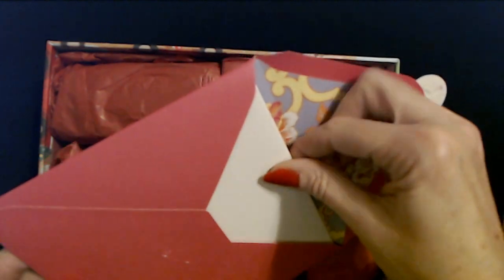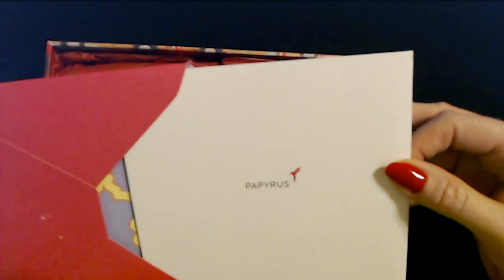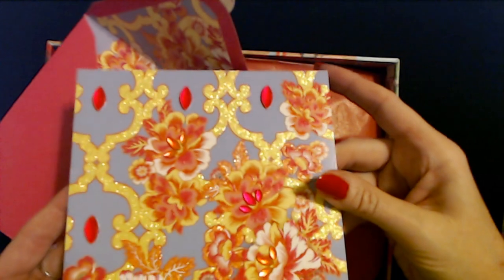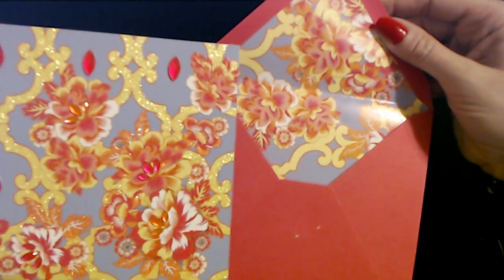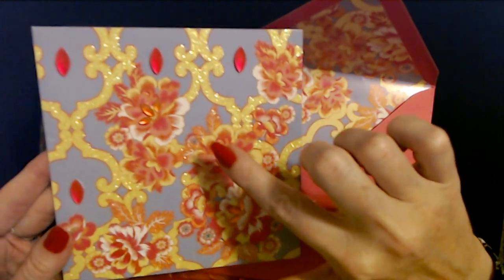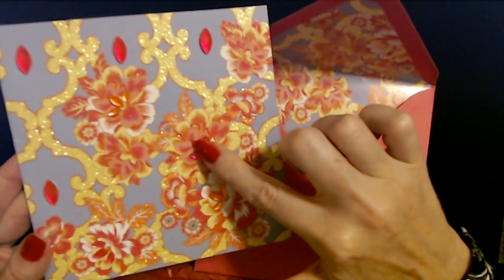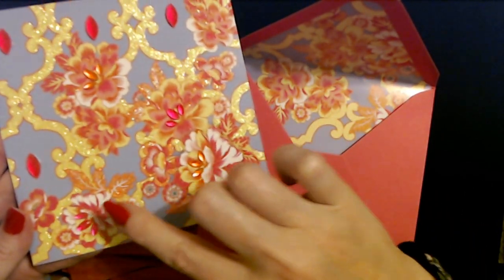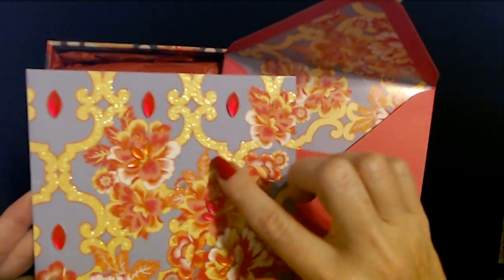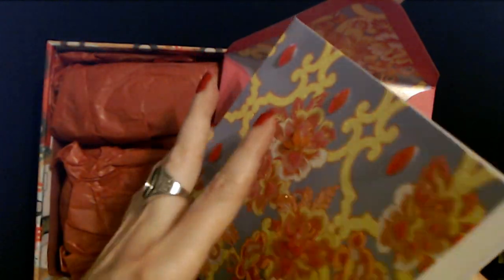So let's see. Oh, isn't that beautiful? Oh, look at that. That's gorgeous. Has little multifaceted plastic pieces here and here, down here. Very nice. Oh, it's beautiful. Look at the gold. It kind of looks like wallpaper. Let's see.